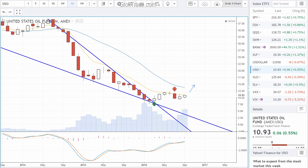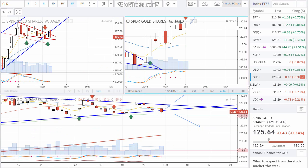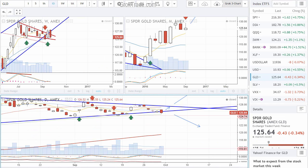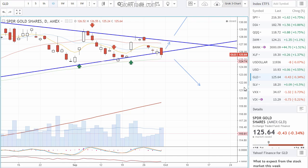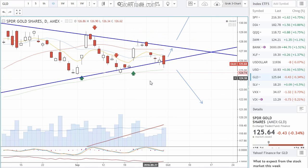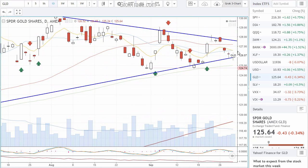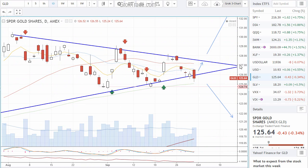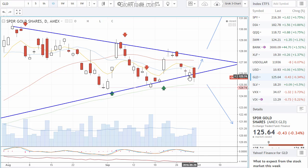Let's get into gold and silver. This is huge news, guys. I mean, big, big, big. At one point, we were below. Okay, symmetric triangle. We were down, down, down. Hit support. I expected it to go higher. It did not. It opened up, closed lower. It broke an area of support.